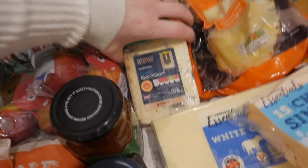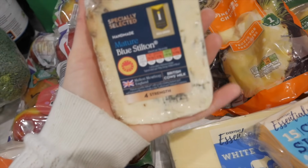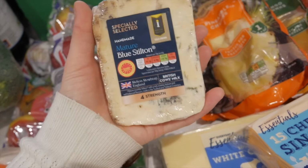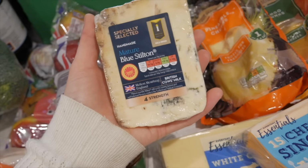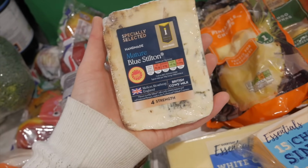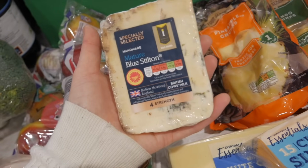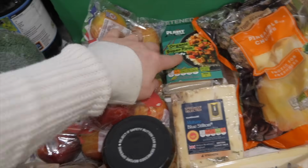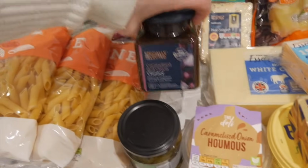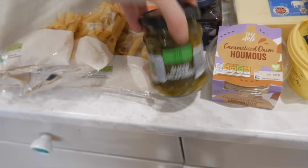Then again, I've got stuff that I need to use up, and I'm going to make a recipe with some dried figs that I need using, and I'm a bit nervous. I got some blue cheese, and I have not had blue cheese in about 7-8 years, and I used to love it, so I will see if I still do. And then we've got some tofu, some apples, some mango chutney, some onion chutney, and some jalapenos.